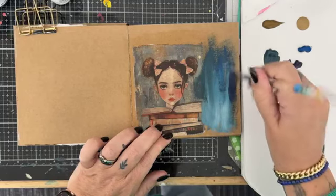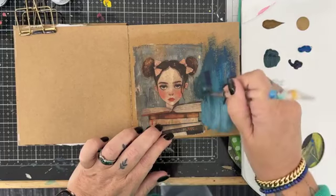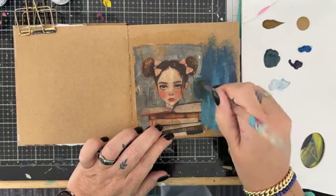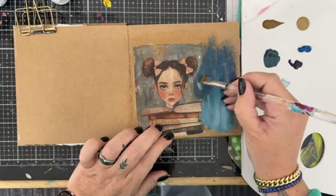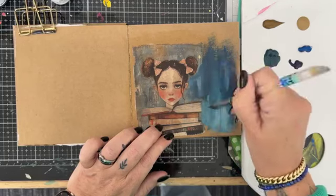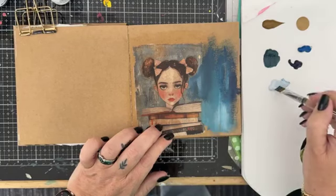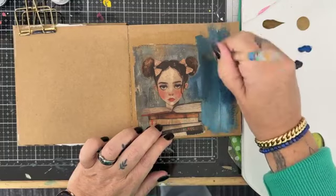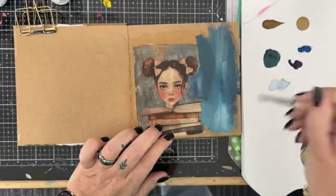And layering up these really lovely blues. Just pulling out a little bit of paint to the side, taking it in, putting it over the top. And then what I'm going to do in a minute is I'm going to be popping some stenciling over the top of this, so we're going to keep it nice and simple.